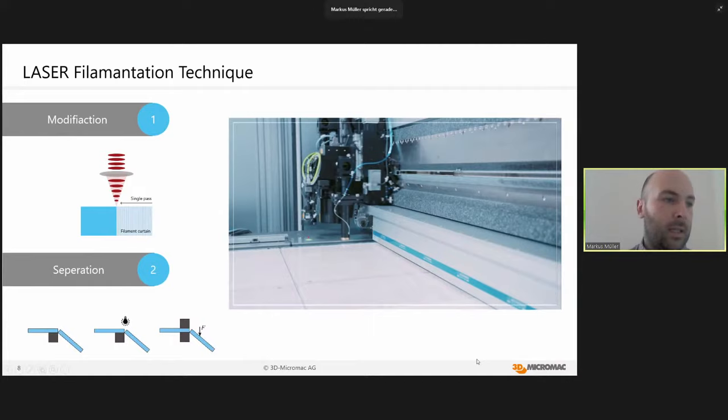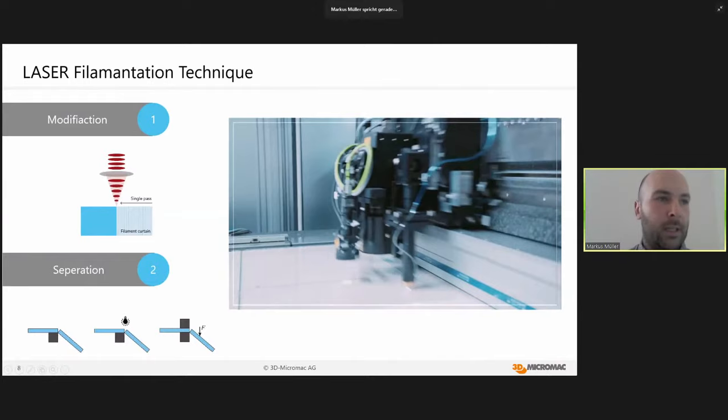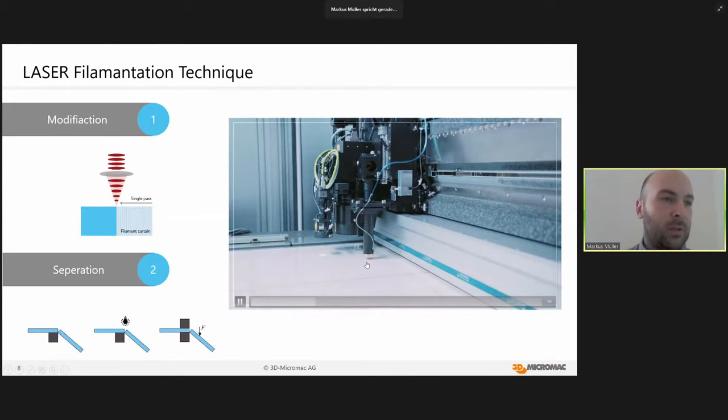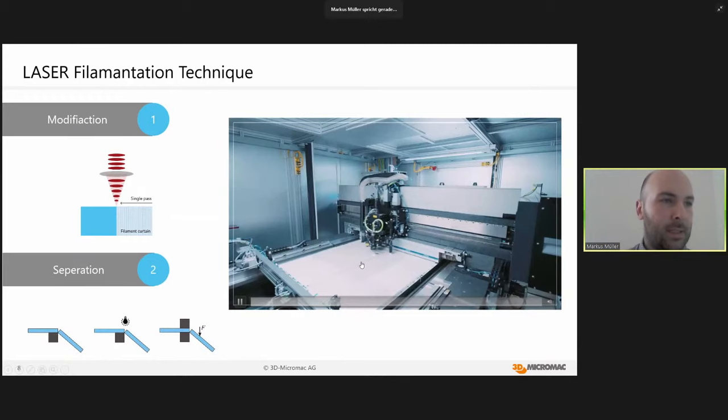Hopefully you can watch it right now. You can see the laser is the black box on top of it, and you can see the short pulse laser starting to make some kind of filamentation in the glass. This panel you can see here is 2 meters by 1 meters.